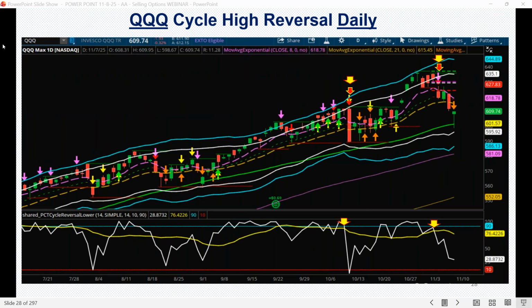And then here's the QQQ using the same indicators. You can see it had a sell signal on momentum here. We had a momentum reversal, and then negative momentum going negative here, and you can see what happened. It too came down to that 50 simple and bounced off, but it's below the 21. So we need to get back above here, back above this island. It needs to get back above here to be able to go back up. If not, we'll probably get more testing to the downside. So test the 50. Hopefully that holds and go from there. All right, so that's a look there.